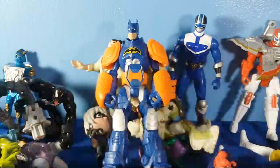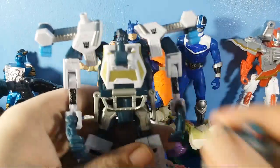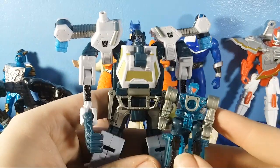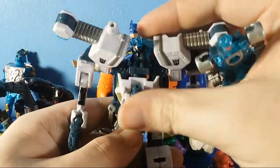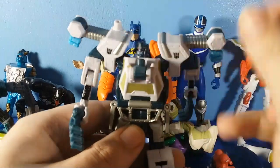This goes to Power Core Combiners Ice Pick. This was a thrift store find. This is certainly up there among one of the better ones that I've ever found. Complete Power Core Combiners Ice Pick. It is complete. It even has the combine mode head and everything. Look at that. It is Ice Pick. He is here. Oh my god, that is awesome.